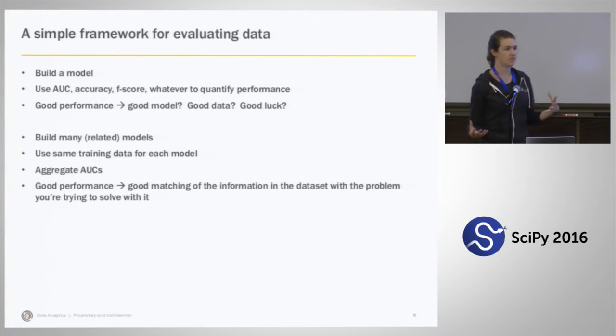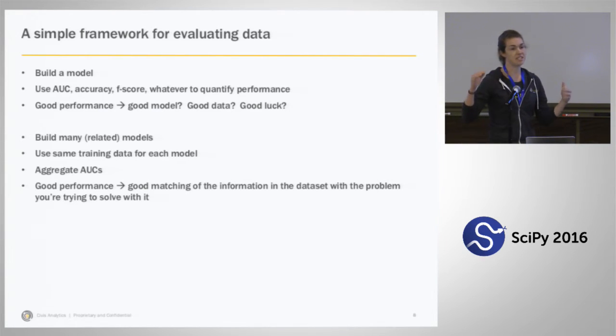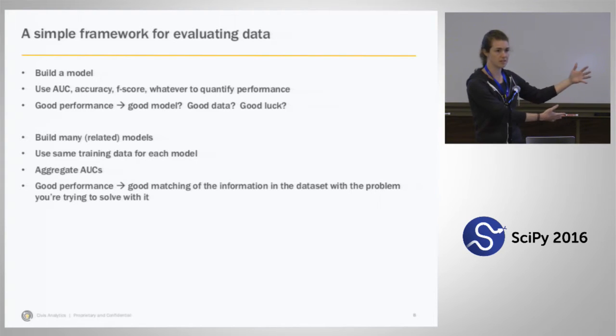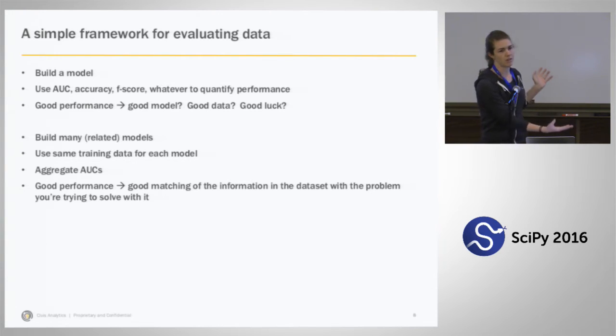So you try to find a number of different dependent variables that are all moving in the same direction, giving you different measurements of the same general underlying trend. And then you want to use the same training data for each of those models when you're building them, because what we're trying to assess here is how good this data is at modeling the trend that I'm interested in. And then you aggregate over all of the metrics.